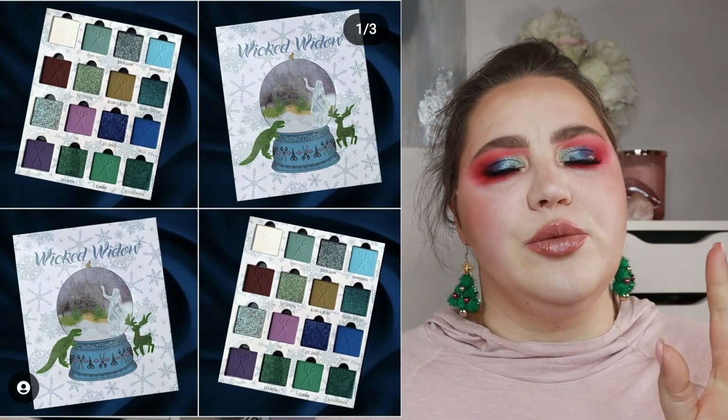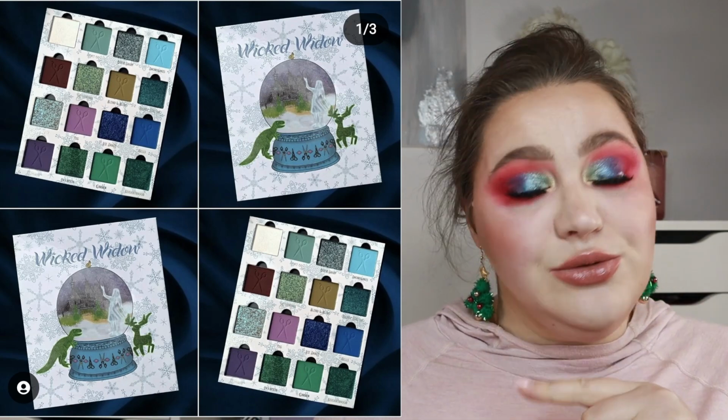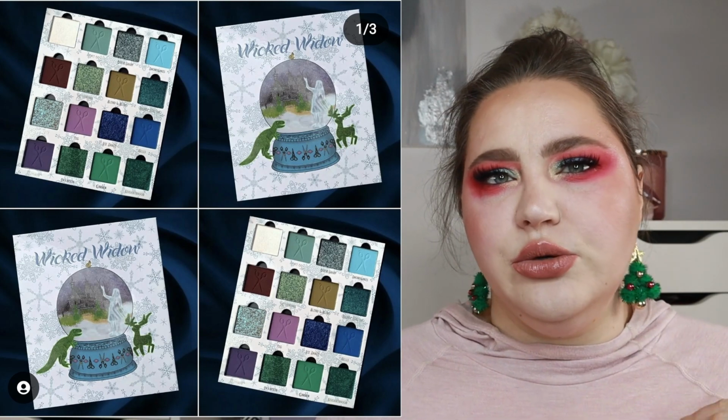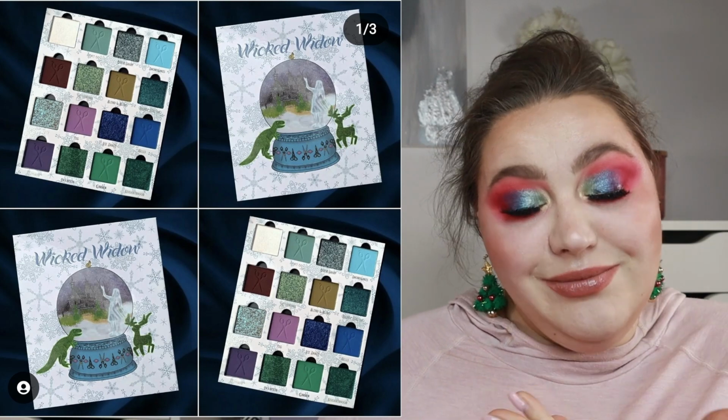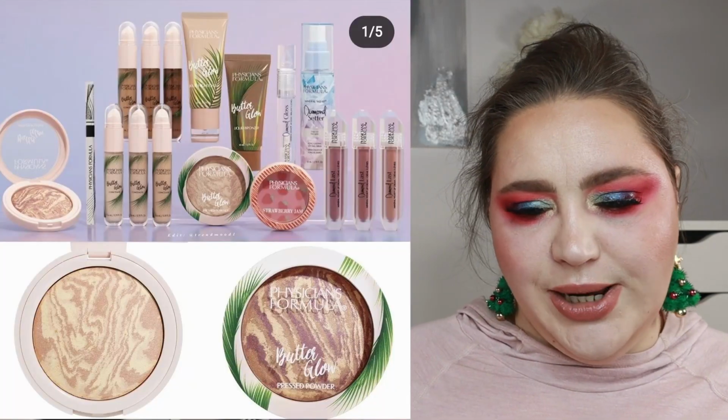It reminds me from packaging wise a little bit of Unearthly Cosmetics. Again, I never tried Wicked Widow Cosmetics, but this one, like I said, I could go behind this one. Also, there will be a new collection for 2023 of new products from Physicians Formula.